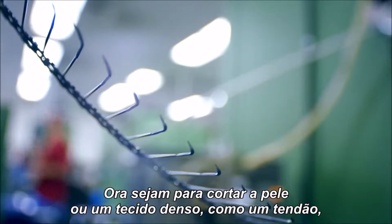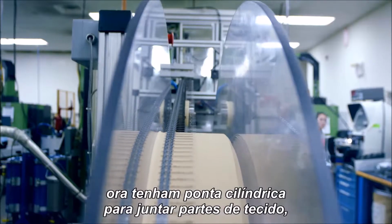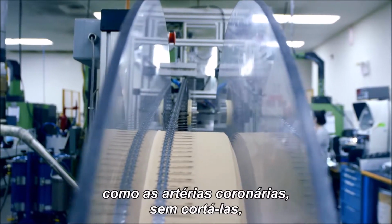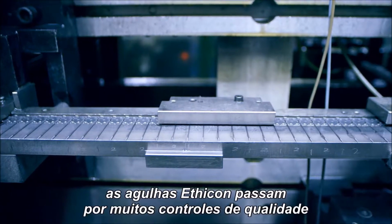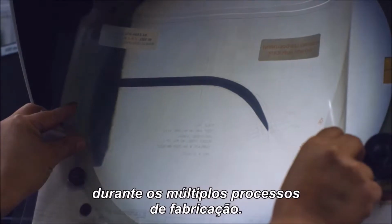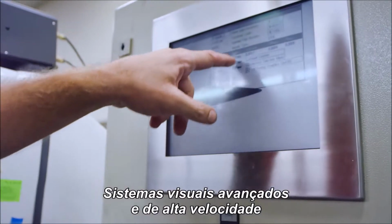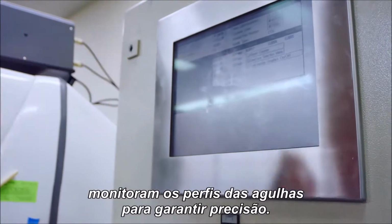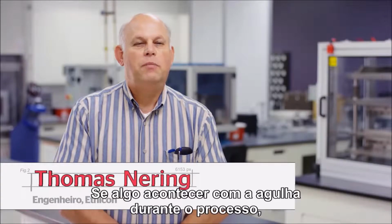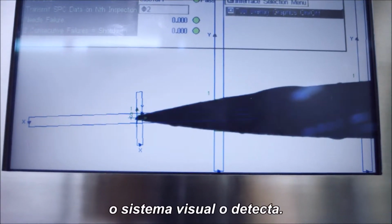Whether it's designed to cut skin or dense tissue, such as tendon, or tapered to pierce and spread tissue, such as coronary arteries, without cutting them, Ethicon needles undergo numerous quality control checks throughout multiple manufacturing processes. Advanced high-speed vision systems constantly monitor tip profiles for accuracy. If there's something that happens to the needle during the process, the vision system picks it up.